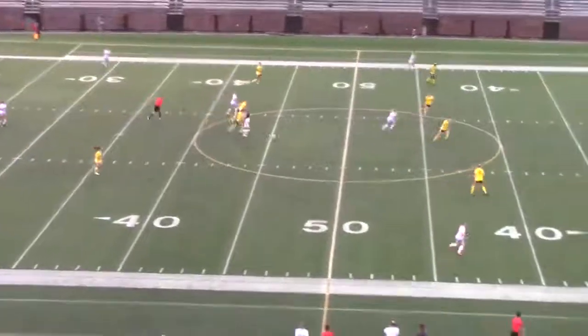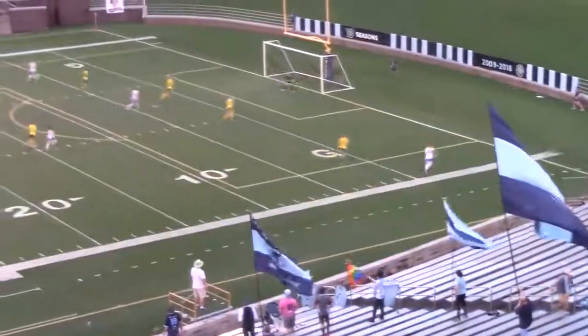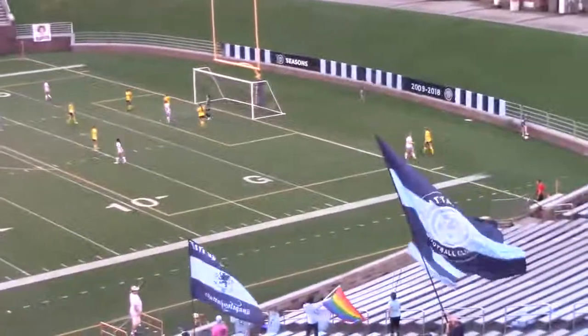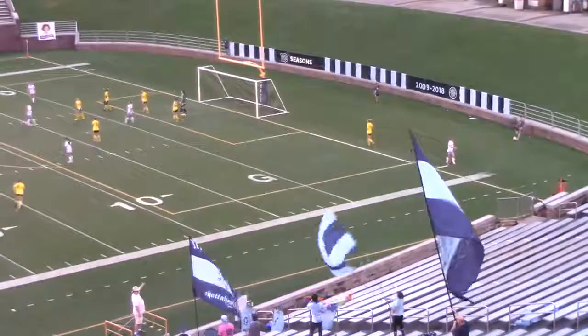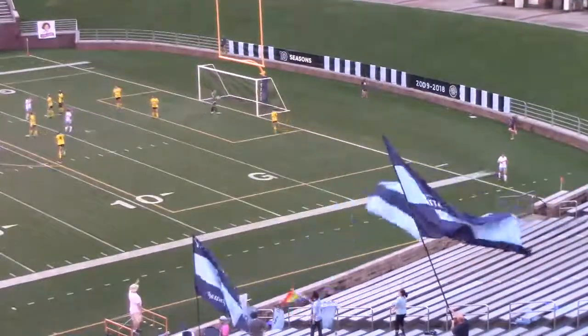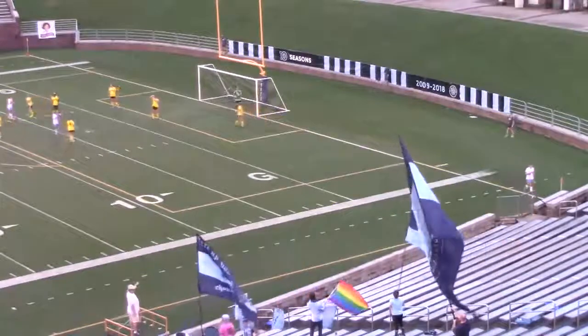And Rosales with the nifty pass to give Chattanooga possession there. Good pass to Cade. She's able to get there. Another opportunity for Chattanooga. And it's knocked out of bounds, taken from the feet of Cade. It'll be Bass kicking it out of bounds, and so it'll be a corner for Chattanooga FC.